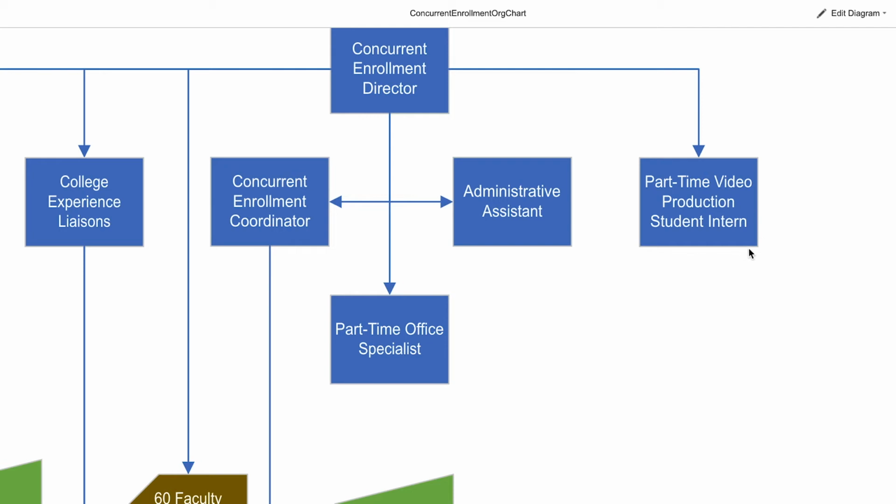So we had identified that there was a need for us to create videos to reach out and train our instructors and other high school partners. So we drafted up a position, and this is fully funded by the Career Services Office. So again, going back to that resourcefulness.